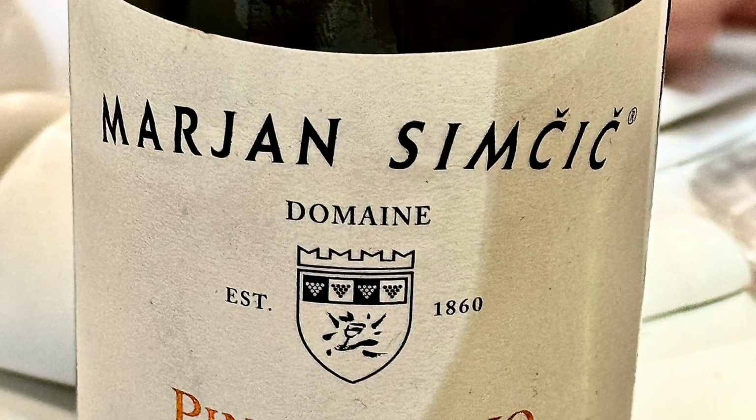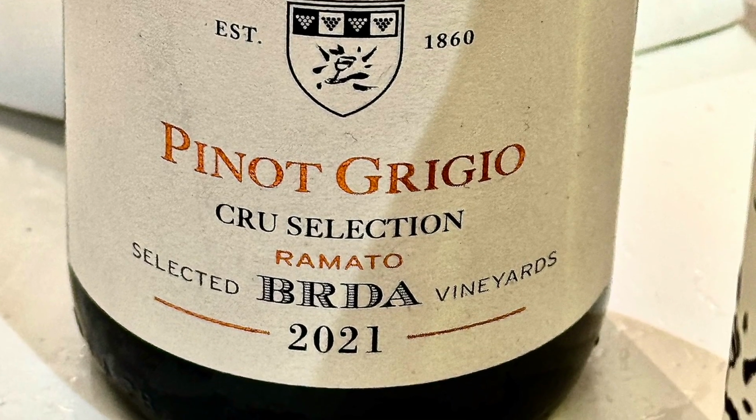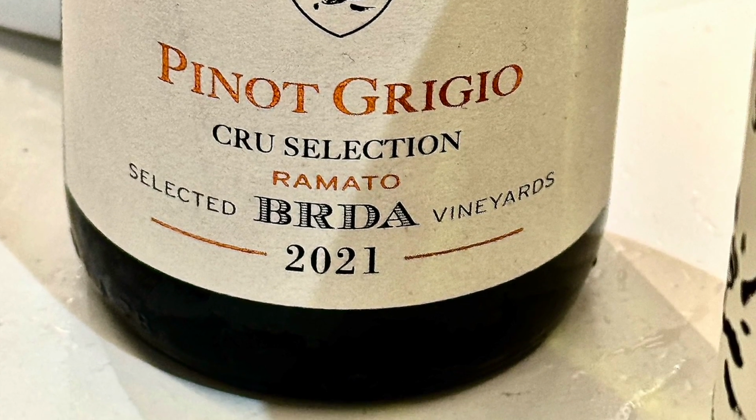This is a family-owned producer, and they've been in the wine business since way back in 1860. This winery is currently run by the fifth generation. They have vines on both Italian and Slovenian soil, and some of their vines are an impressive 55 years of age. James Suckling gave this impressive wine a 95-point score, and in my opinion, it was well-deserved.